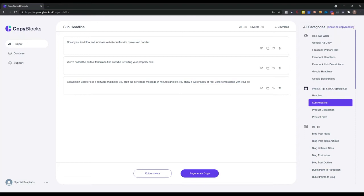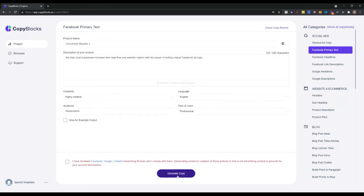Conversion Booster X is a software that helps you craft the perfect ad message in minutes and lets you show a live preview of real visitors interacting with your ad. I can now take these, I can edit them, tweak them a little, or take them face value and use them for my ad copy, for my websites. Let me go to Facebook primary text.